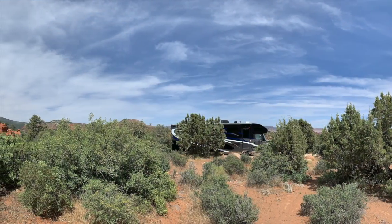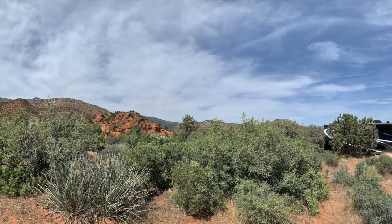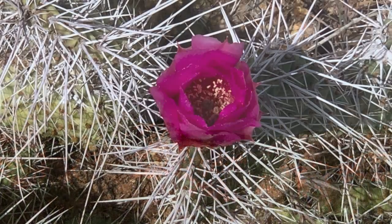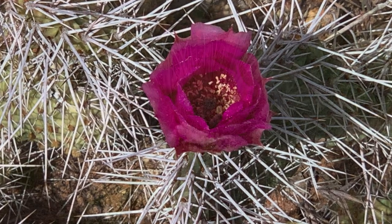As this was our first time camping in the Red Rocks of Utah, I just wanted to take a little stroll around the camp area and see what kind of flora and fauna are growing, which is one of my favorite hobbies to do. And here's some of the flowers that I found just growing around camp down in the canyon just below us.